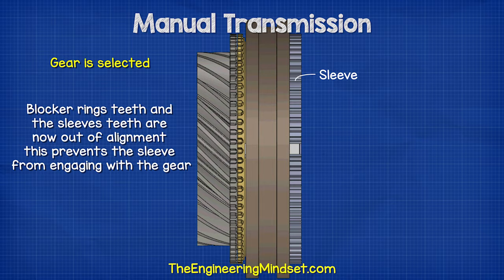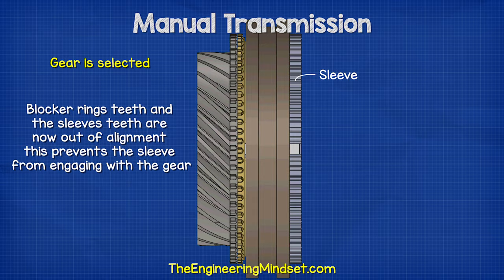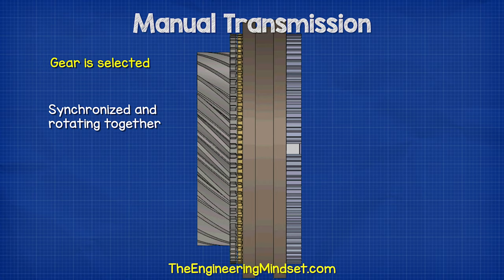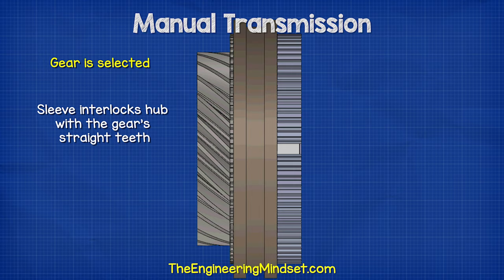As the blocker ring continues to be pushed against the gear cone, the friction generated between the two causes them to synchronize speed and rotate together. The sleeve is then pushed across, moving the blocker ring and allowing the teeth on the sleeve to engage with the straight teeth of the gear. The gear is now synchronized and the clutch can be engaged.